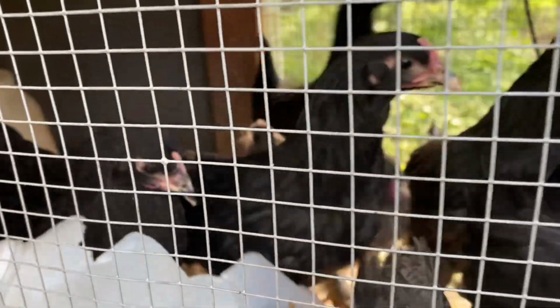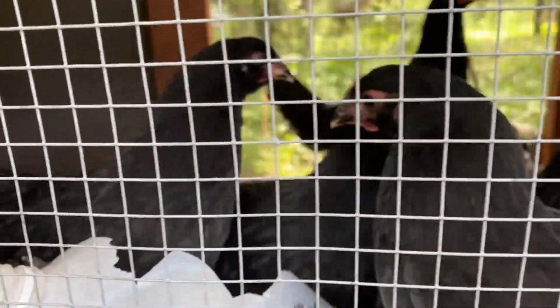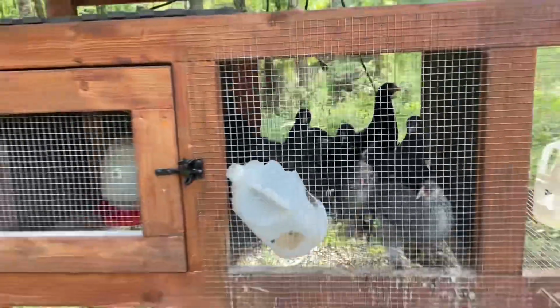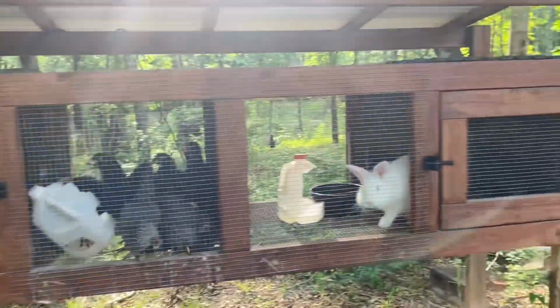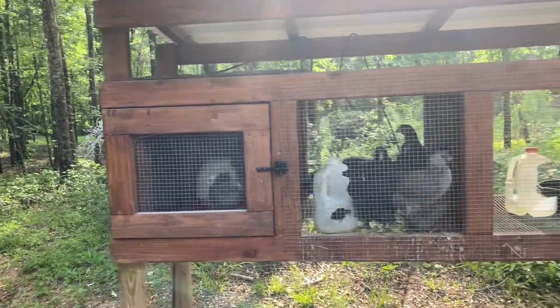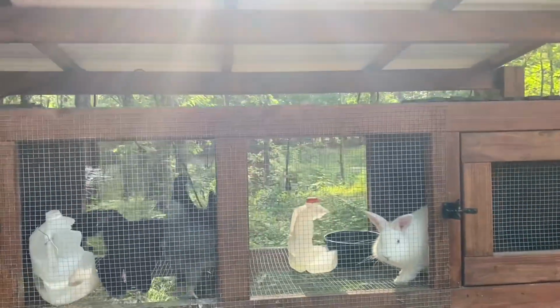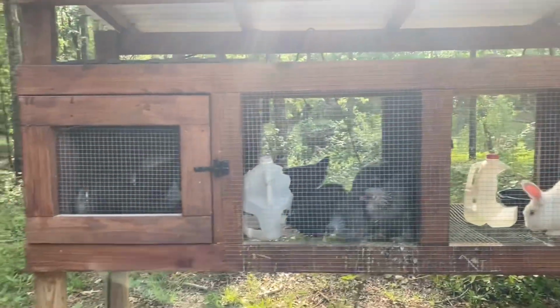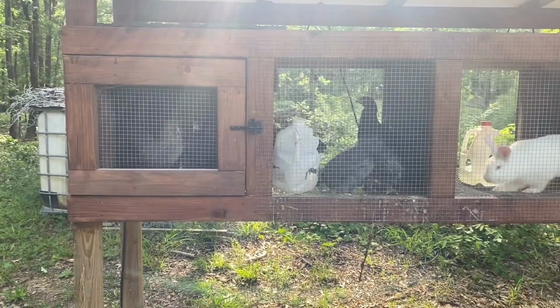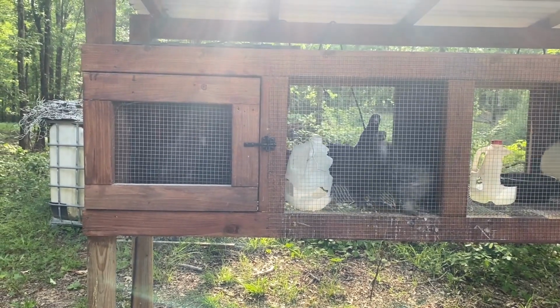All right, see these chickens right here? There's 10 chickens in here, and this is what they look like. So really, this was a rabbit and quail cage that I have. It's actually a nice cage. It's well built. I made it maybe 2 years ago. But anyway, I just have them in here temporary. So I've got to get them out of here.